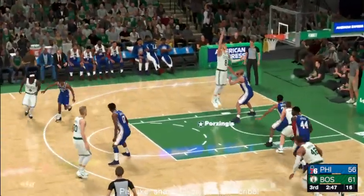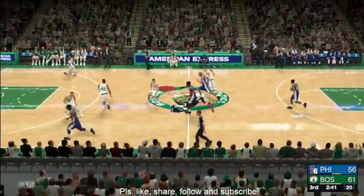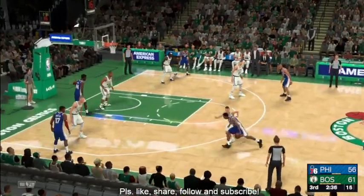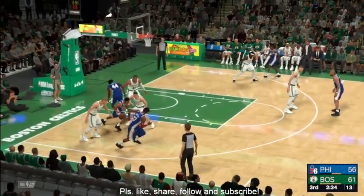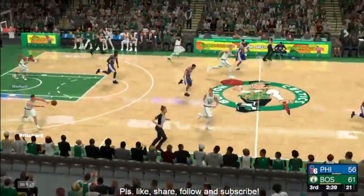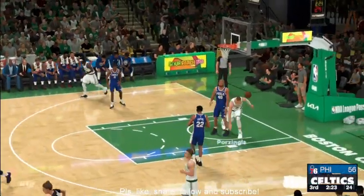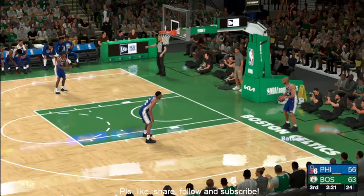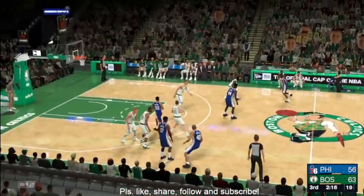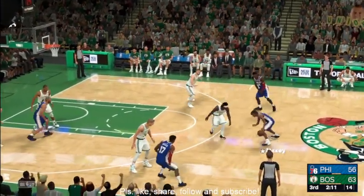Pass to Porzingis. Batum grabs the miss. And so it's Payne with it. He'll bring it up for the 76ers. No good, and they can't put an end to this drought. Boston's gone 1-2 from beyond the arc since coming out of the break. And the dunk by Porzingis. Easy money for Kristaps Porzingis. That's 7-3 we're talking about. The 76ers trail by 7. Some tough offensive sets. They want to turn it around. Yeah, right now you just need a bucket to get some momentum.